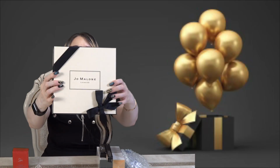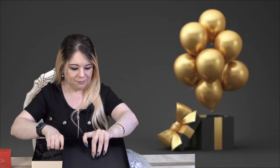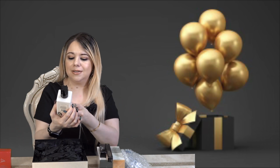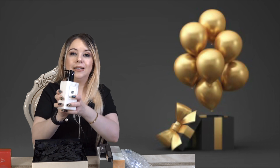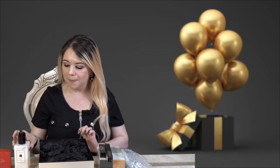Okay, so next I picked up this here. This is from Jo Malone. Let's open this up. This right here is the English Pear and Freesia Body and Hand Lotion. I absolutely love this lotion by Jo Malone, so I went ahead and picked it up with 20% off.